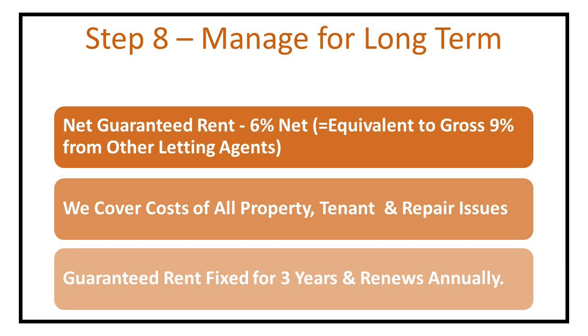After 3 years, as default, we continue as per the terms of the net guaranteed rent system, and it gets renewed each year unless you cancel with 6 months notice. We have clients who have been on this system for over 10 years. Guaranteed rents are reviewed each year, and over the long term we would expect net rent to increase in line with the market.